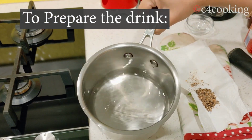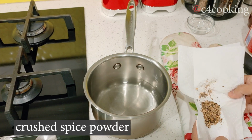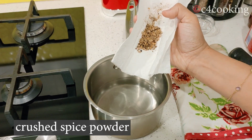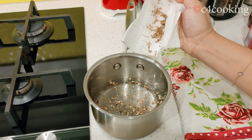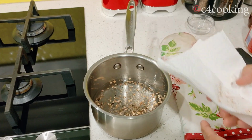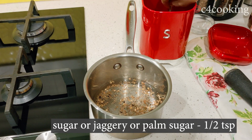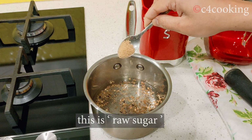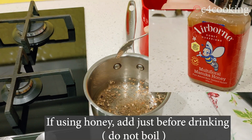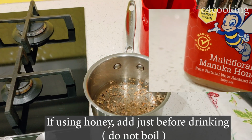So to prepare the drink, you need 1 cup of water. This is for 1 serving, okay? And add the crushed spice powder. Now for sweetness, you can add sugar or jaggery. And if you are using honey, add it in the end, just before drinking and not when you are boiling it.